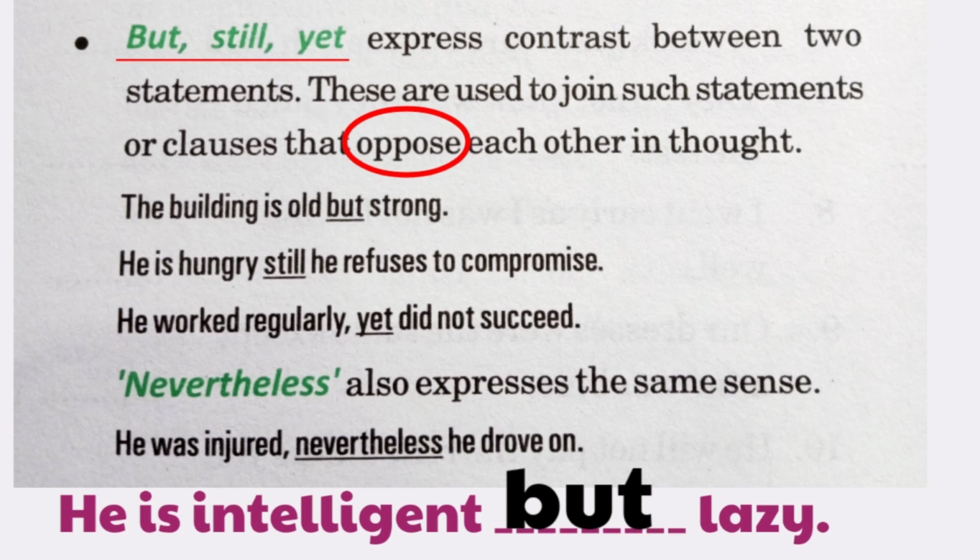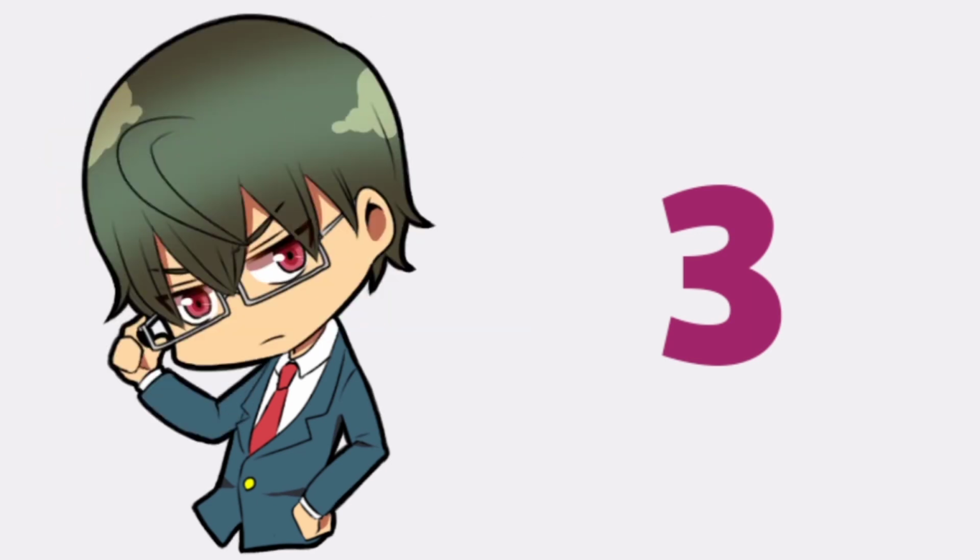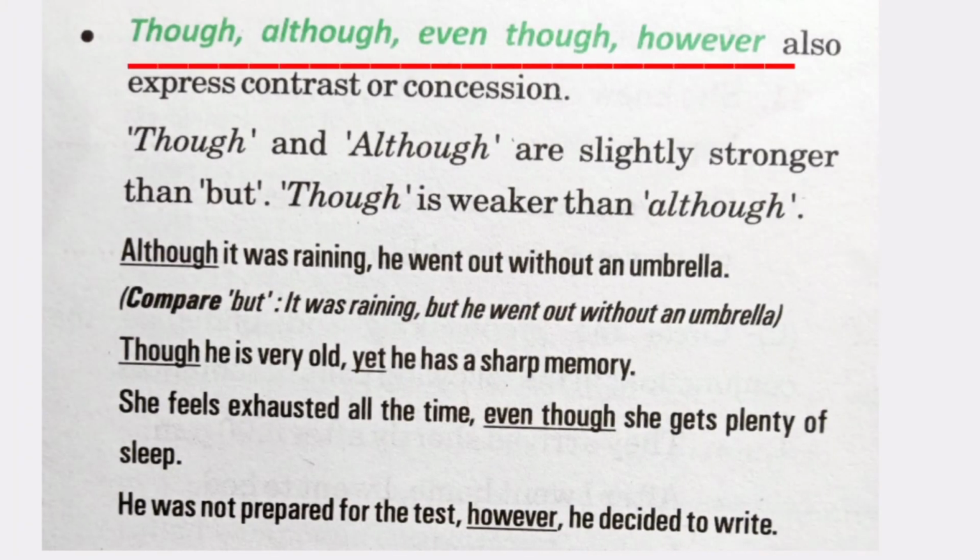Let's move to the third category. The next conjunctions are though, although, even though and however. These conjunctions are the replacement of but. But what is the difference? They are slightly stronger than but. If we talk about though and although, then although is stronger than though. But the use is the same. They will be used when there are sentences or clauses which are opposing each other.